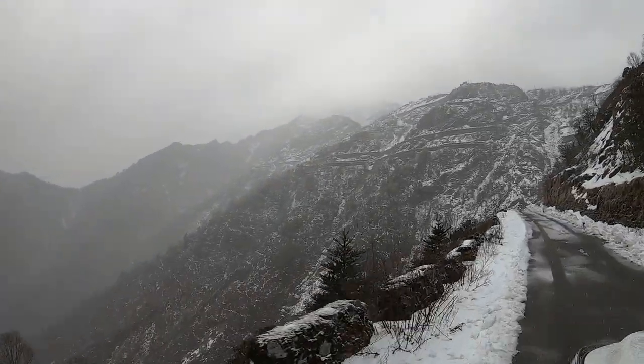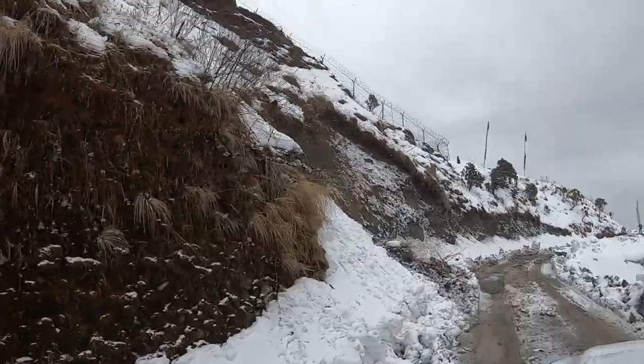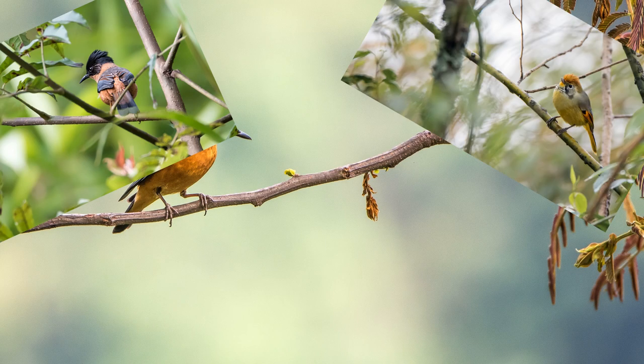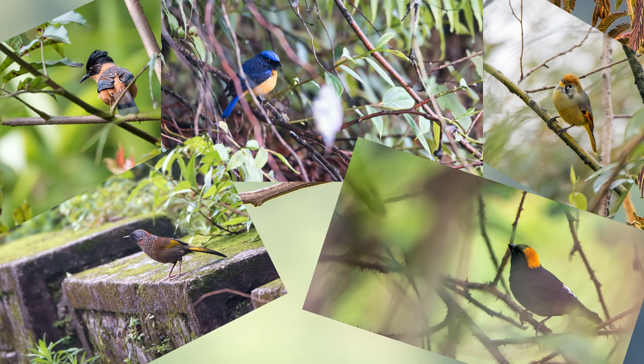We will now move to the higher altitudes of Zuluk and Nathang, before returning to Padamchen and the nearby areas again on our return journey. We got some exotic species on our way back, so stay tuned till the end.